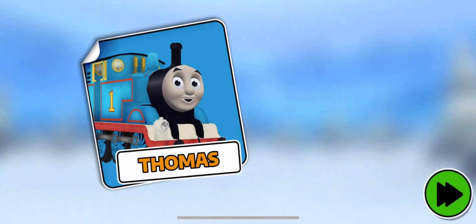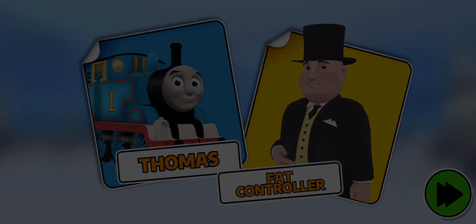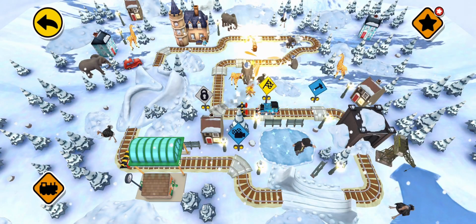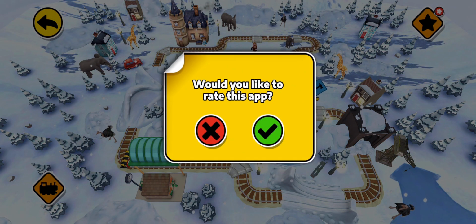I needed to find a way to keep the animals warm for the night. I decided to ask the Fat Controller for help. I had the best idea. We could take the animals to the steamworks. After all, it's the warmest place on Sodor. You're right on time.